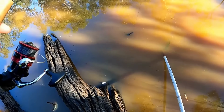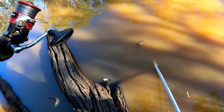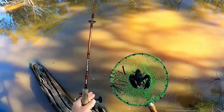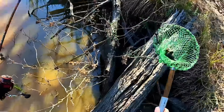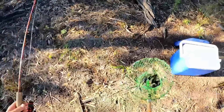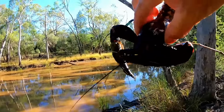Oh yes, monster, look at him. Got him. Straight up. Look at the size of that fella, would you? Oh, straight up. I'll get him back up here because I'm up on this hollow log. No fancy intros today. Straight up onto a big fella. Check that out.